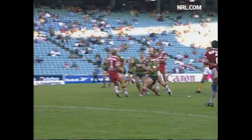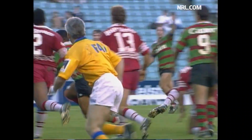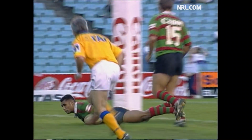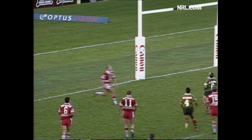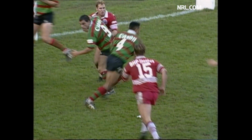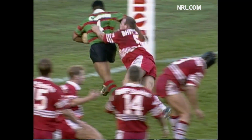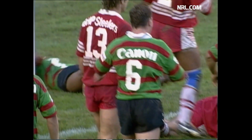Plenty of players in and around the football. Reeves, what are you doing? The ball goes straight in Howlett's hand. And 6 again to the south side, and there's the try. Well, that's an ordinary effort. They've given Brendan Reeves plenty of raps today, but he'll have to take a brick for that one. And Howlett gets across for Souths.